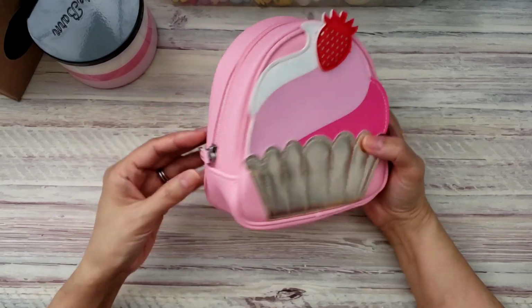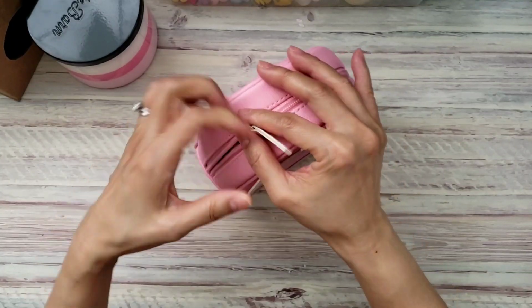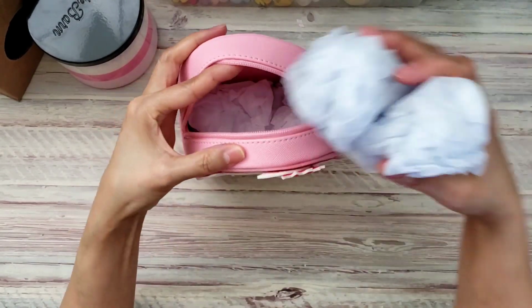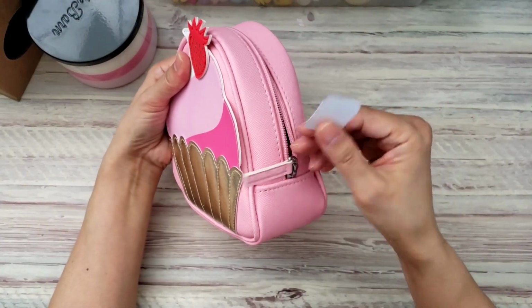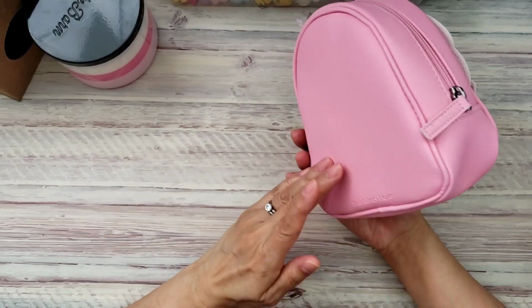And then I did get this. I love getting these because they hold a lot, and it's so cute. Look at this. It has a strawberry on top, and I know someone who would like this, someone who loves pink as much as I do. So look how roomy that is inside. It almost looks like a little backpack, but I guess it's a cosmetic bag. And yeah, so I did get that. How cute, right?